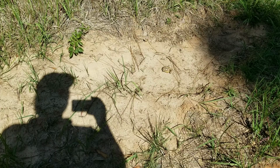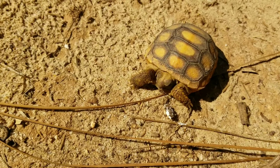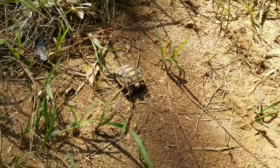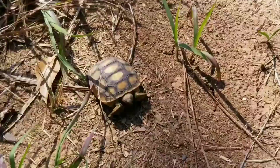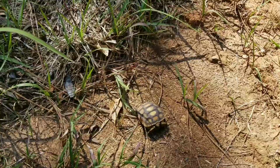Goodness. In Alabama right now. And look at this guy. A little baby gopher tortoise. Gopher tortoise. Little baby. I mean, you can see my hand next to it. It is a tiny, tiny little baby. I've never seen a baby. That's awesome. Well, next generation coming up here in Alabama. Oh, don't step on it. All right. Let's get on out of here.